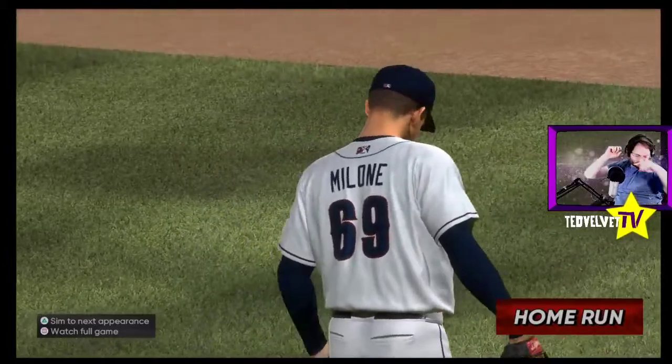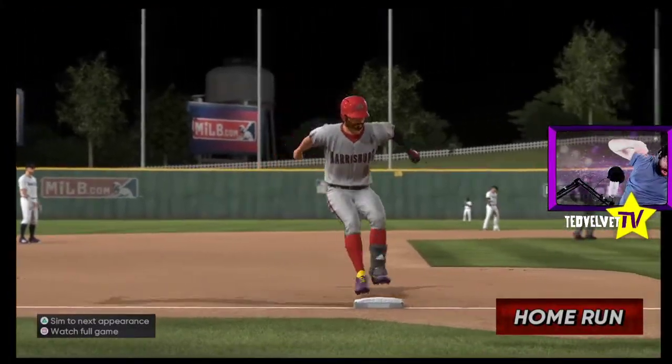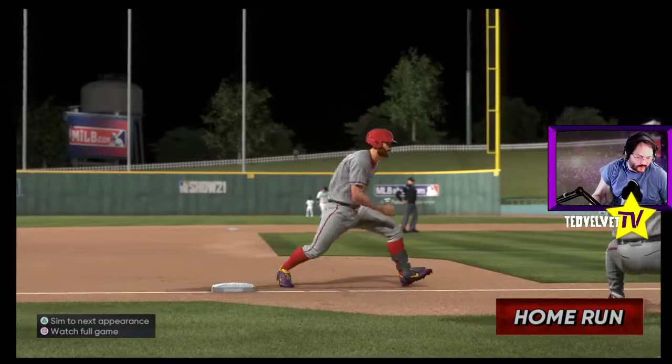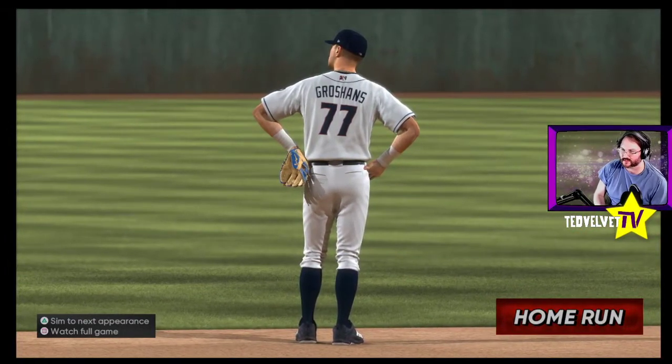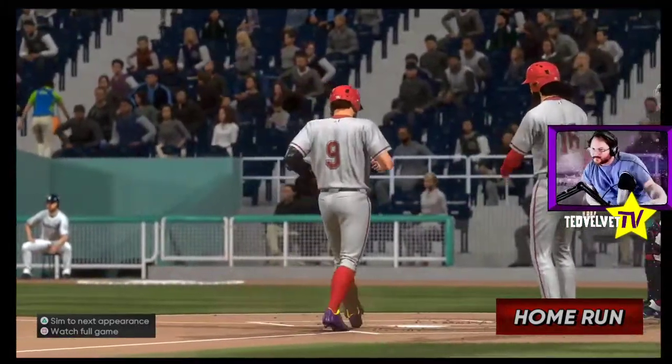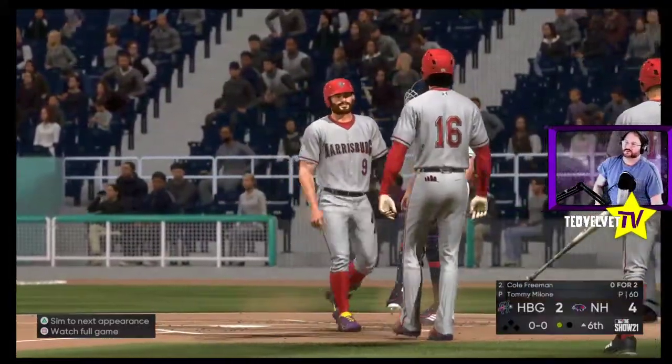So a two-run homer down the line in left. Sixth home run on the season. A rare home run. Lead is cut to 4-2 now. That is a rare home run.